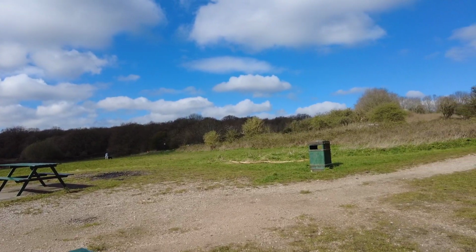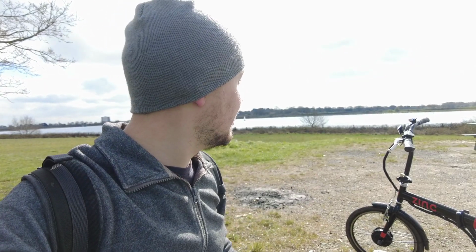But the reason why I'm here today is to give you a bit more overview of the reservoir itself. Frankley Beeches right at the top, I've got a camera, we're going to check out the views. But it is lovely, the sun's out all day today. It's nice warm weather just to sit here for a few minutes and relax.